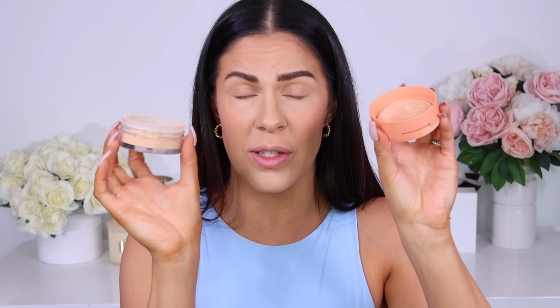But this is a little powder duo that includes a powder for underneath the eyes, a really, really finely milled pressed powder, and then a tinted powder for the rest of your face. Really, really soft, smooth formula. I'll apply it so that you can see what I mean, but $6.50.